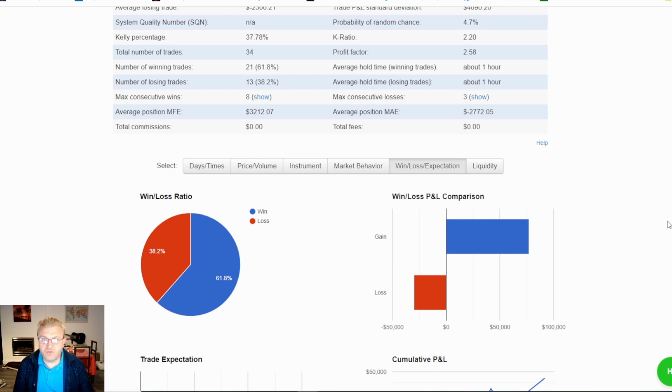So if your trade selection is 2-to-1, your risk reward is 2-to-1, etc., then you're going to be consistently profitable. There's no doubt about that.